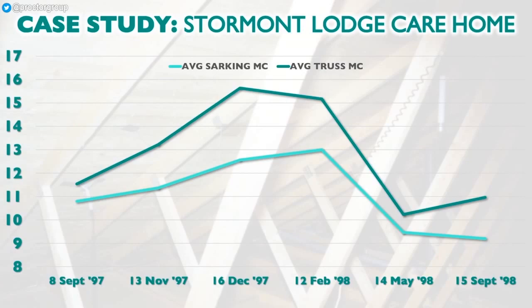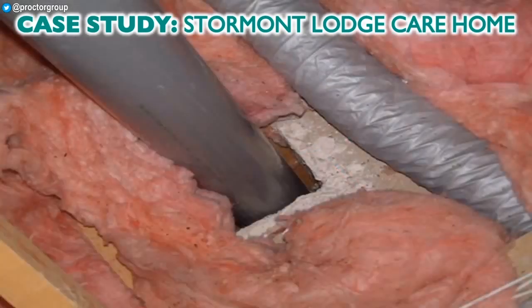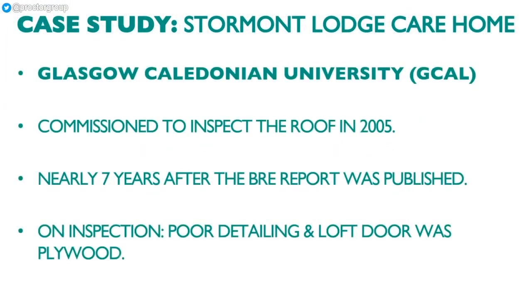Unfortunately, a typical detail in construction, and in particular ceilings, is placing round pipes in square holes. This was a detail found on the re-inspection in Stormont Lodge 7 years on. Many other membranes would have encountered condensation problems without a sealed ceiling. It's also worth noting that this project used no vapour control layer, and the loft hatches were simple plywood sheets with no seals.